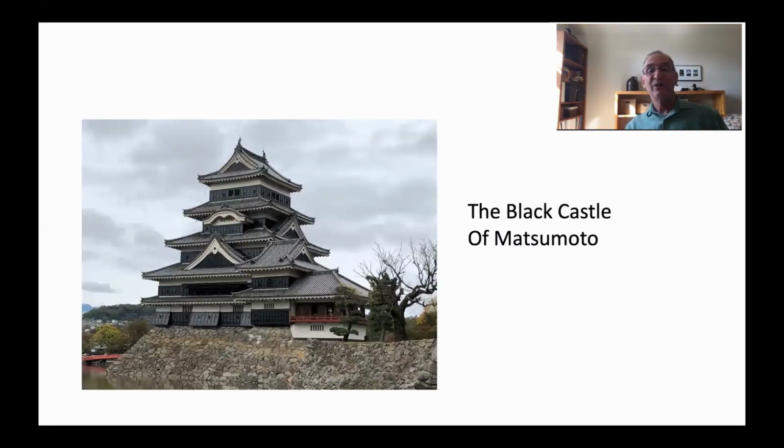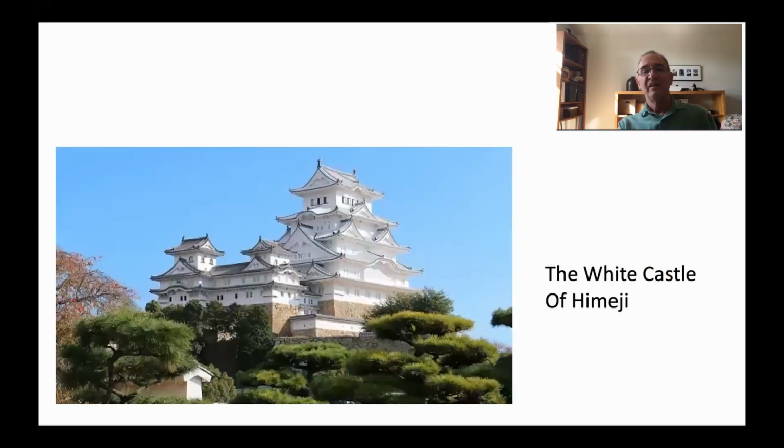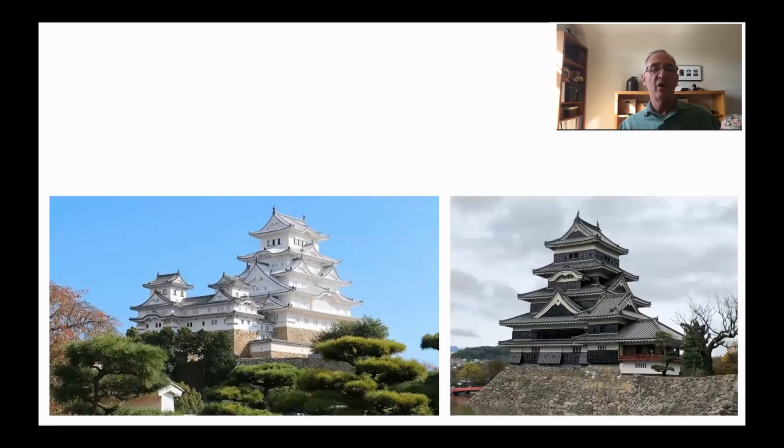Okay, I just want to show you, to close, two castles. This is the Black Castle of Matsumoto, and this was just an hour train ride south of where I was living. And it's one of the two best preserved castles in Japan that is original. The other, oh, and by the way, I found a stone in Matsumoto in an antique shop that again was really cheap. The other castle that is original and very well known is the White Castle of Himeji, and this is actually near Kobe in southern Japan. And so these are known as the White Castle and the Black Castle, the two best preserved original castles in Japan.